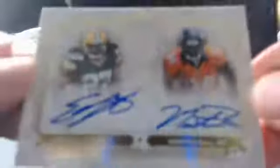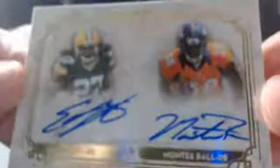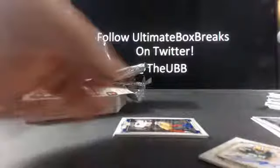Matt G. with the Packers, Eddie Lacy and Monty Ball, dual autograph. 22/25. Matty G, congrats. I'll get you a case, don't worry, because, you know, I got a case for every car tonight.